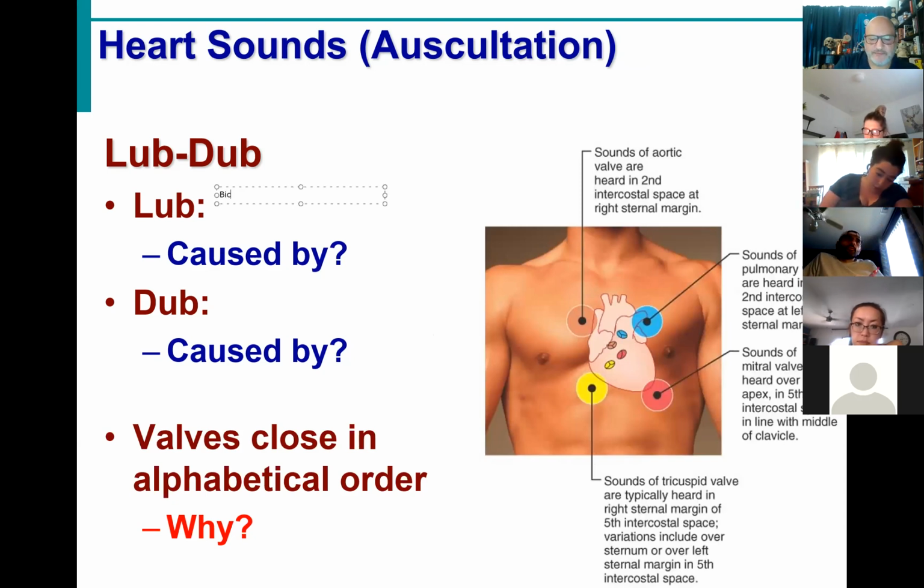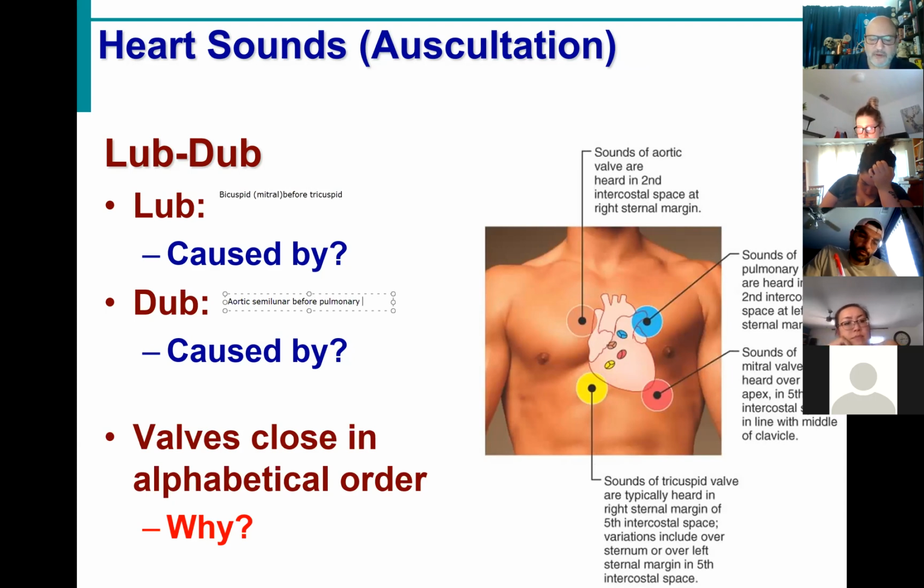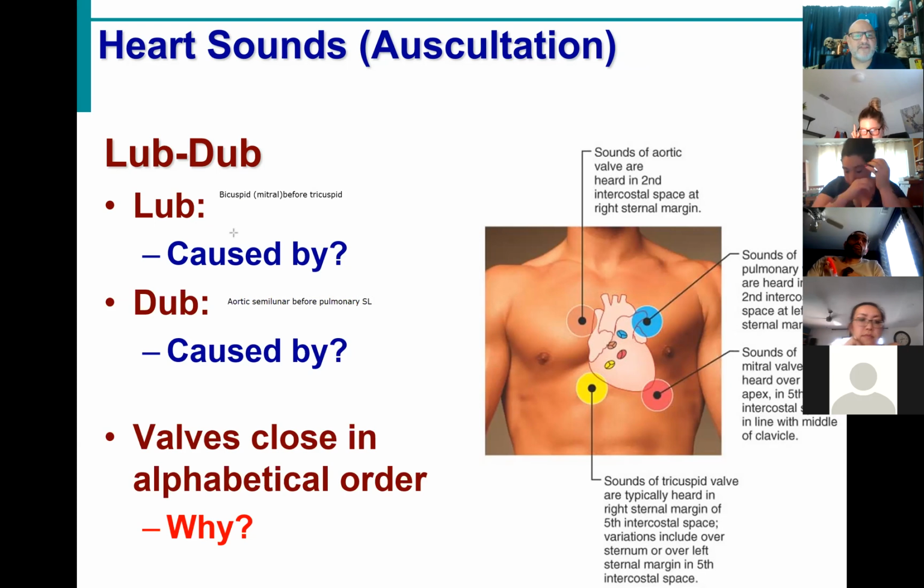The bicuspid closes before the tricuspid. And notice, even if you call it the mitral valve, it's still in alphabetical order. And then for the dub, the aortic semilunar closes before the pulmonary. Why do you think that might be the case? Why do you think the bicuspid and the aortic semilunar valves close first?